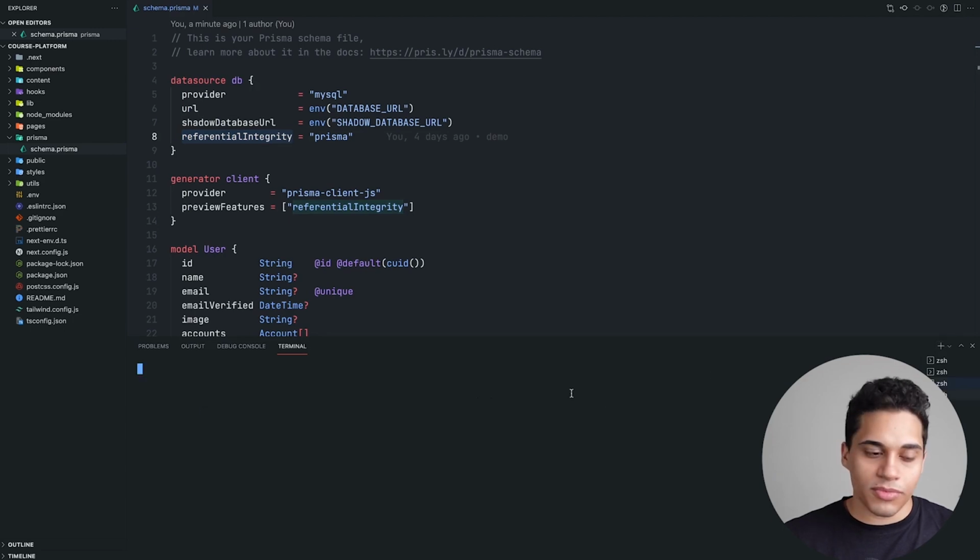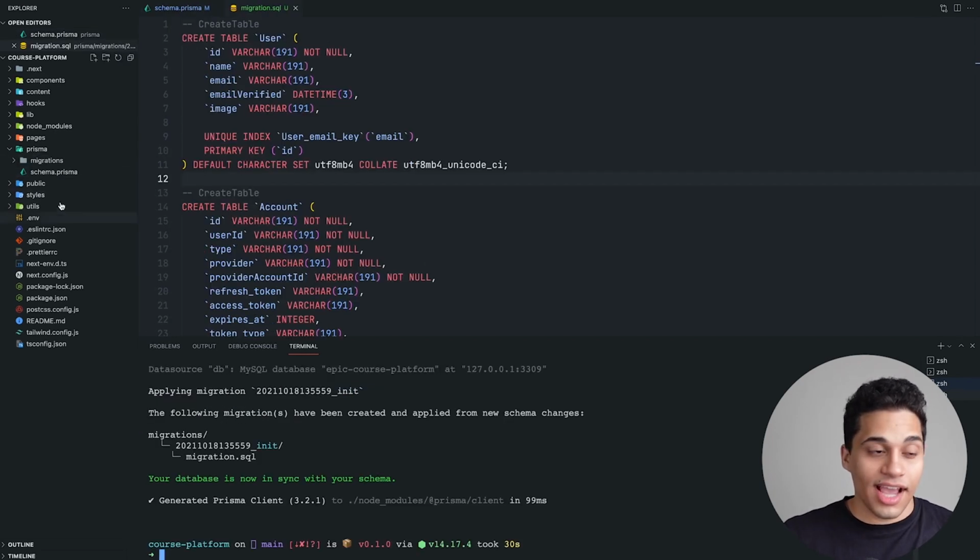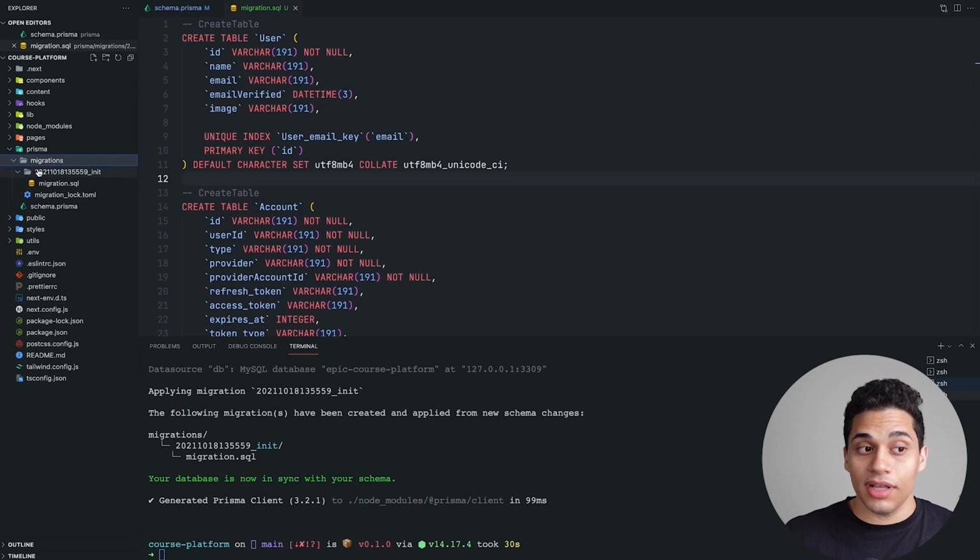So in a third terminal, run npx prisma migrate dev --name to name our migration. And since this is the first one, I'll call it init. As you can see, a migrations folder has been created for us, and we can see the generated SQL.